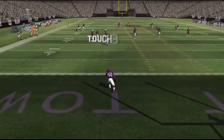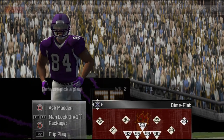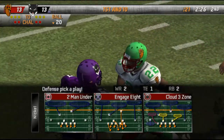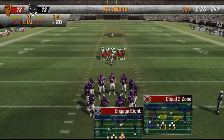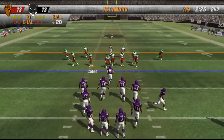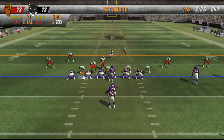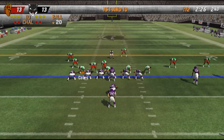This one is handled by Gaffney. Just about ready for the first play of this drive. They were able to pick up a field goal on their last drive. First, 2 minute warning coming up. Ball on the 20-yard line. Harris lines up behind his fullback in the I.